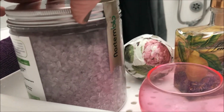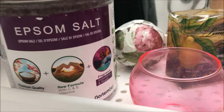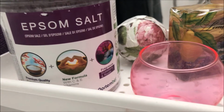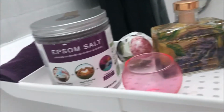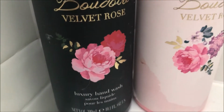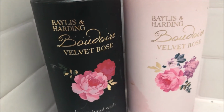And just have a look at those deep, light purple, violety salts there. And they're going to be great for my bones at the end of the day, and lovely fragrance as well, and that's just going to help me relax. I'm going to be putting a tea light in here when I'm ready to go, and that will be for my bath time. And as well, luxury, I did say Baylis and Harding, I do have the hand wash and also the hand lotion as well in the Velvet Rose.